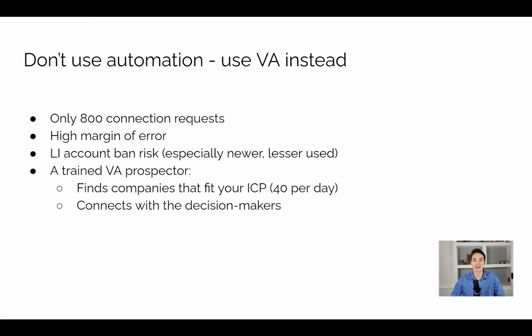So what a trained VA does for you is go to your Sales Navigator. They have very specific guidelines on what sort of companies they're looking for that fit your ideal customer profile. And then they find the decision maker that you need. They would be going company by company. This is something that I personally recommend, something I found out people should be doing. Instead of just looking for decision makers to begin with, you should start with a company first, and then find the decision makers within those companies. So that's what the trained VA prospector would be doing for you.